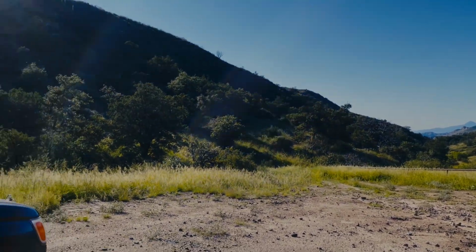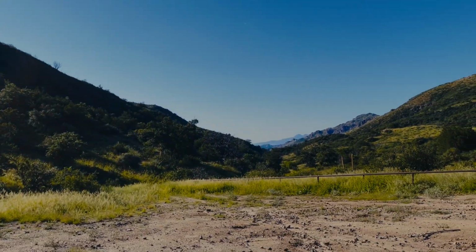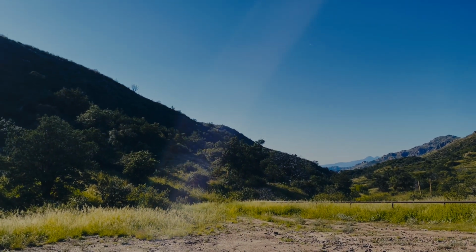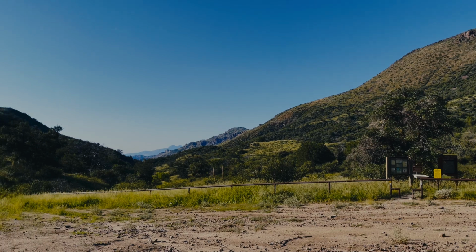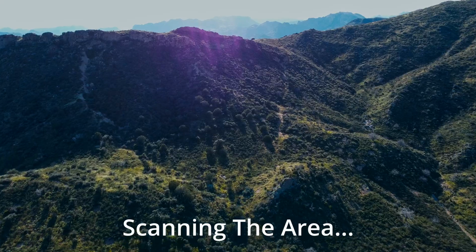So I'm hoping I can fly my drone over the top of that crest and do a visual, because it's getting a little bit late and I don't want to hike all the way up there, especially in the summer. It's rattlesnake season, so if there's anything interesting, I'll probably come back in the winter and check it out.